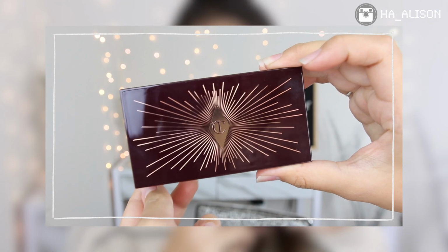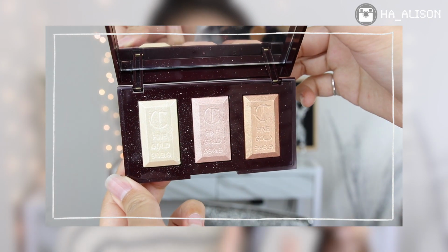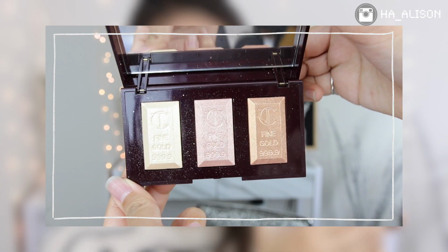And speaking of highlighter, I have two highlighters that I've been loving this month. First of all, Charlotte Tilbury. I've been wanting to get my hands on this for a while and now they finally have it in Sephora. So this is the Bar of Gold palette. It does have 3 colors. This is what it looks like on the inside.